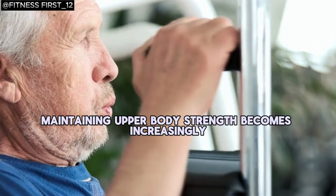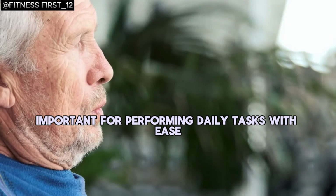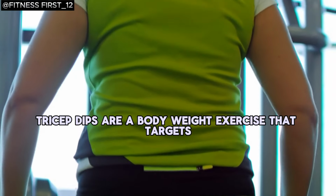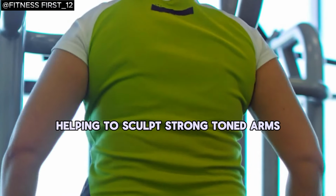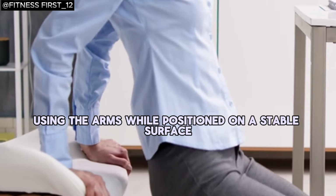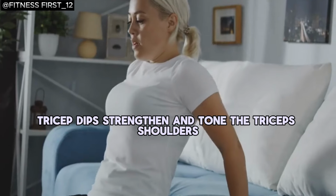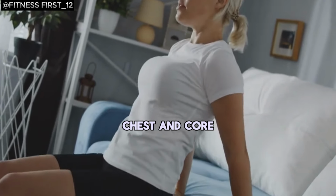As we age, maintaining upper body strength becomes increasingly important for performing daily tasks with ease. Tricep dips are a bodyweight exercise that targets the often neglected triceps muscles, helping to sculpt strong, toned arms. They involve lowering and raising the body using the arms while positioned on a stable surface, such as a chair or bench. Tricep dips strengthen and tone the triceps, shoulders, chest, and core.